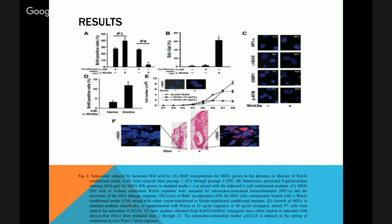So panel A, the last panel, shows skin sections obtained from those K5-rtTA TetO-WNT1 transgenic mice that they had in the beginning of this. And they were either treated or untreated with doxycycline from postnatal day 2 through 21. So at day 2, they started treating them with the doxycycline. And the senescence-associated marker γH2AX is induced in the setting of continuous in vivo WNT1 exposure.